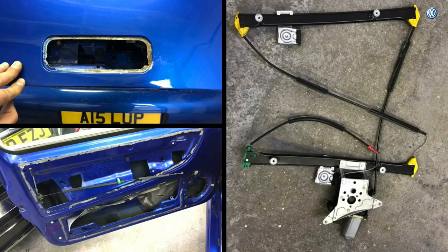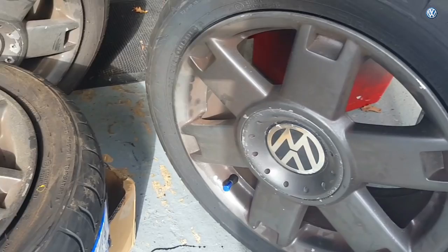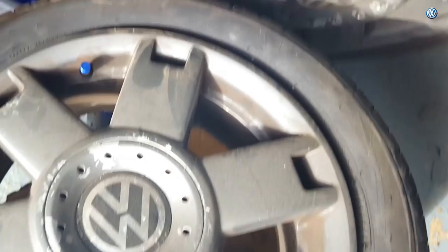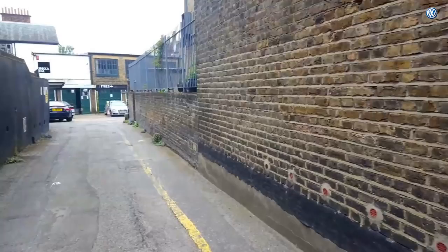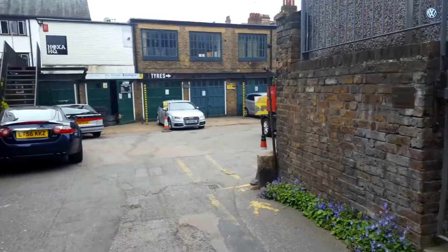So after finding some more rust around the hatchback and the problem with the door and the window, I left Arton to it, went and got the wheels and took them down to my refurbishment centre. Here we are, one week later, and I've parked the car up and taken a little walk around because they're quite busy. Don't know how long I'm going to be here for.